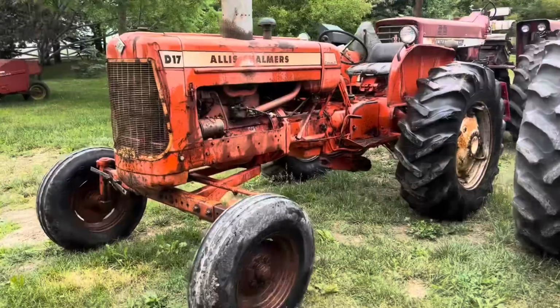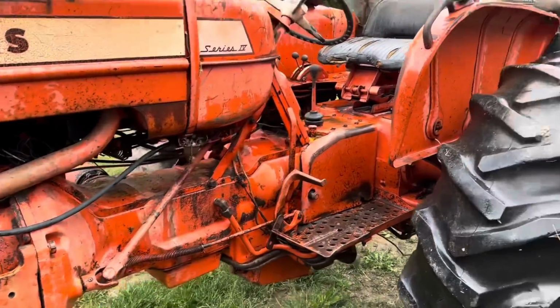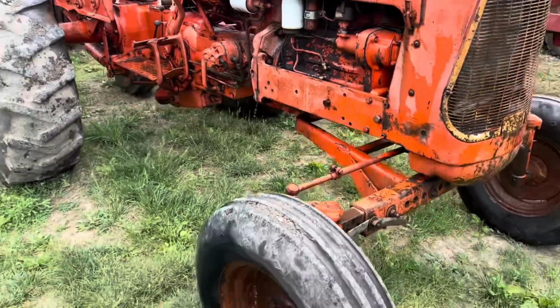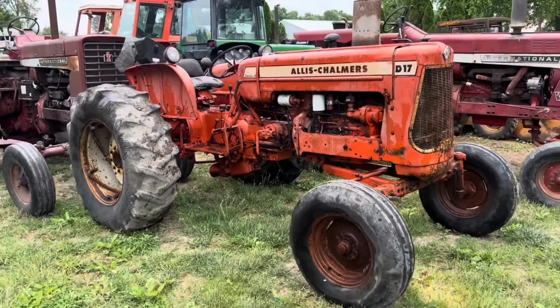Got it pretty cleaned up and parked over here for now. Got tons of grease off of it, and it's looking a heck of a lot better. I've pictured it already, so that's ready to go. But it's looking a lot cleaner.